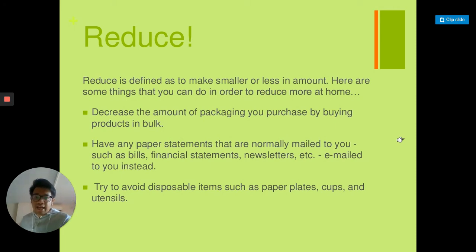Reduce is defined as to make smaller or less amount. See? Reduce: to make smaller or less amount. We already talked about this last time in my previous video that I sent to you. But now this one is quite precise and quite specific. I'm giving you right now a specific meaning of reduce.